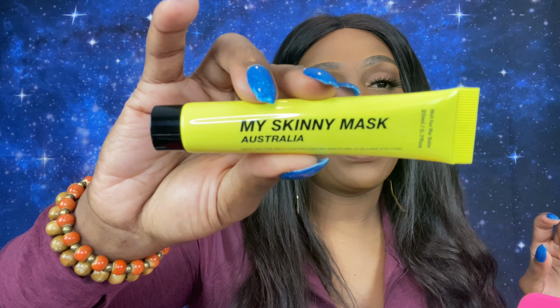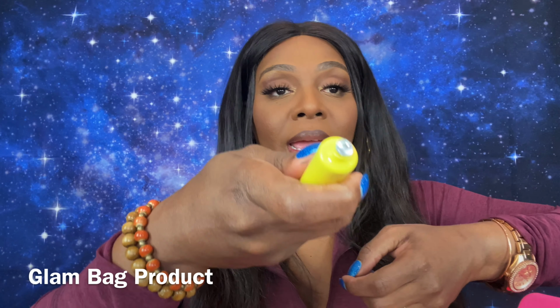Next product is from My Skinny Mask, Australia. This is for all skin types. Apply a layer onto clean skin, avoid the eyes, and rinse after 10 minutes. That is what we're looking like. And this is a turmeric and vitamin C clay mask. All righty, let's see. It does have a little seal.